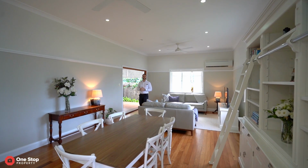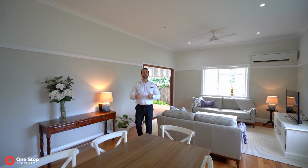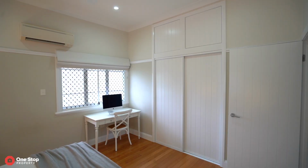What a stunning renovation. You've got 3-metre high ceilings. The home's had a modern transformation while keeping all its original character and features it should have.